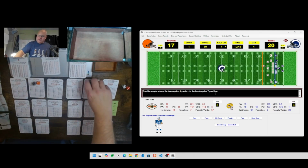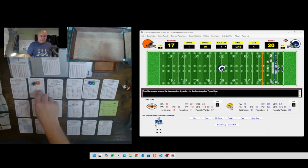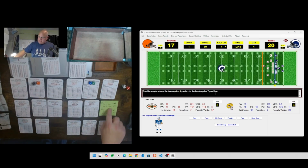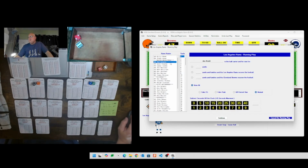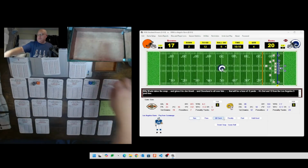So we're going to go with John Arnett, all-world, all-pro athlete, and 32 is, that's a -2. Yeah, 32 is a CD. All right, Arnett, up the middle, 26. That's a 28. He's going to lose yards. He's going to get hit for a 2-yard loss. It's going to make it 2nd down and 12 on the 5-yard line.